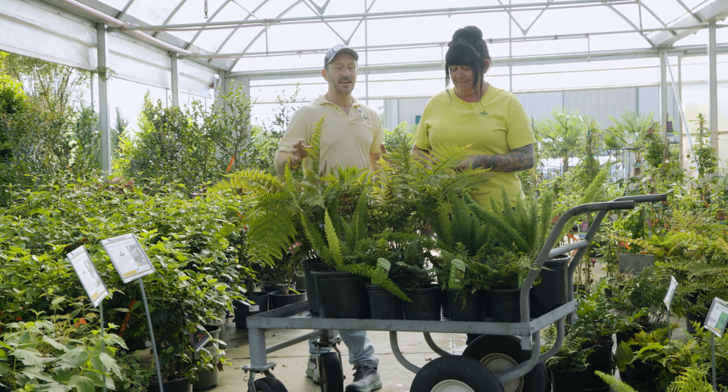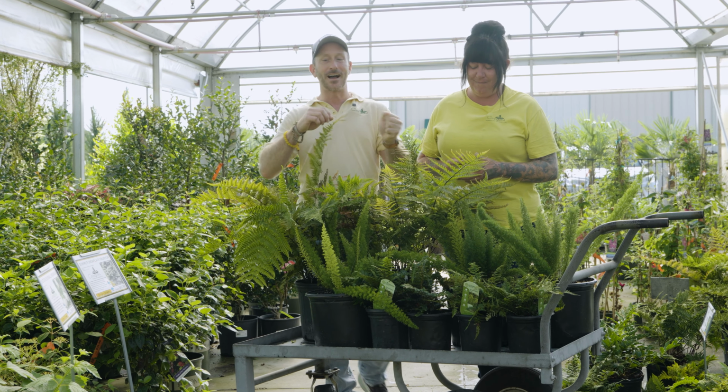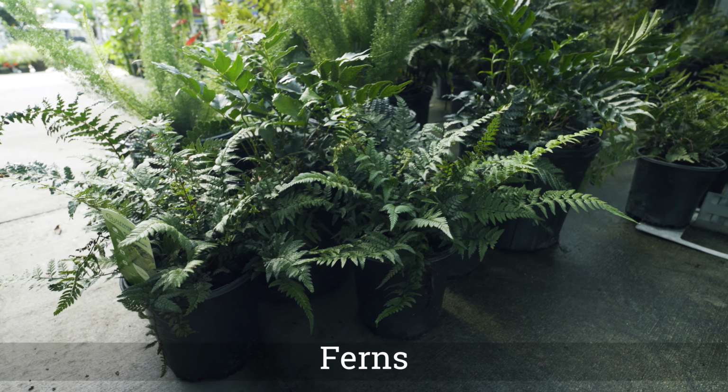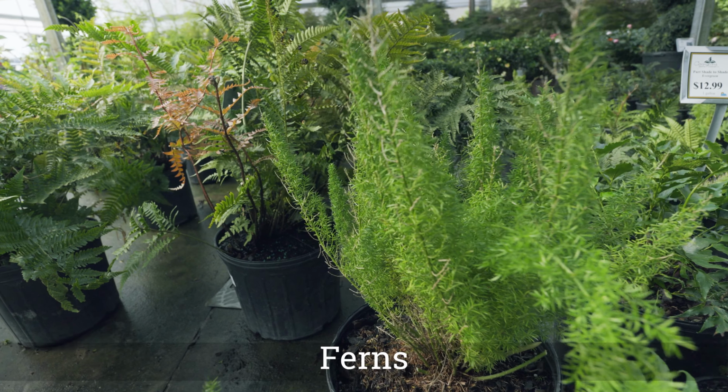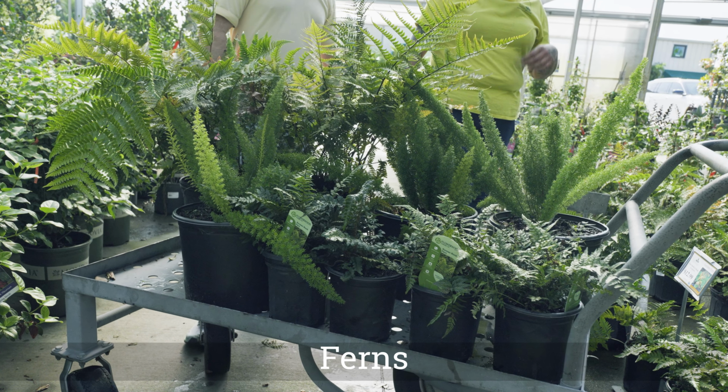So I have purposely saved these for last because they're my absolute favorite shade plant. It is the fern. If I could, I would have a whole yard, like a fern forest in my house. These are incredible shade plants because they come in all different shapes, sizes, and colors. And some of them are even evergreen in a milder winter.